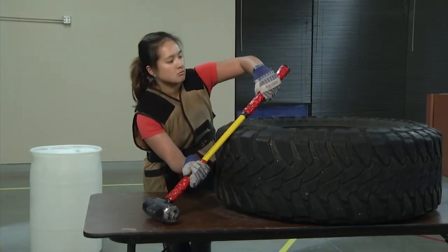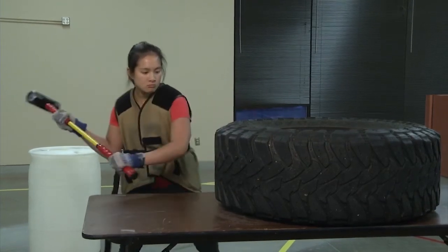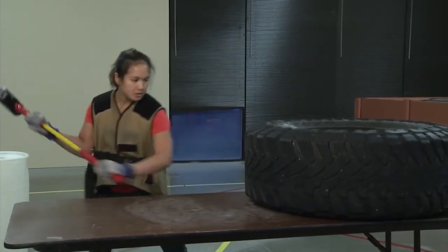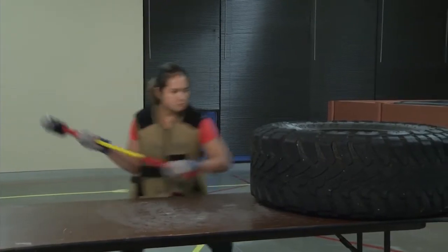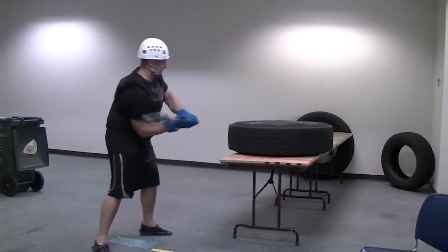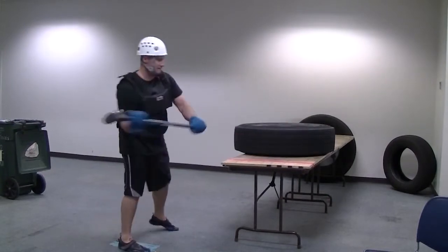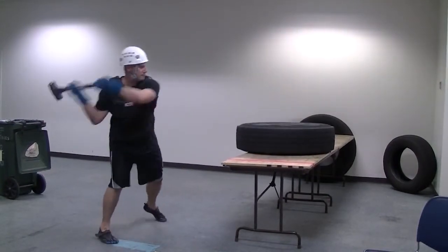Grasp the hammer with your hands separated, one hand on each of the taped areas. Using a chopping motion, not a baseball swing, you will hit the truck tire 8 feet across a table as quickly as you can. Keep your hands separated, one in each taped area. You'll receive a warning if your hands are not correctly in the taped areas.